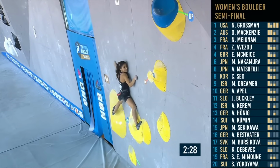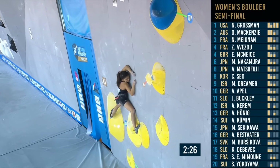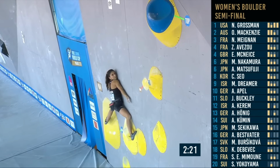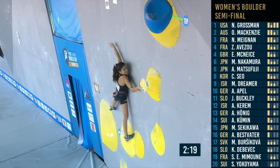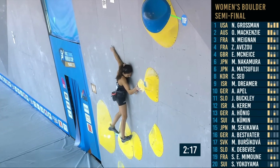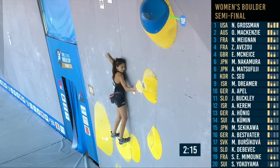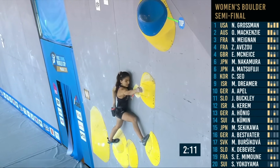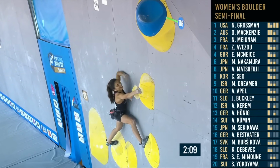Let's watch this again. She was crimping the edge of the wall somehow and then popped dynamically to a zone that is tiny and sloping. It's so bad. I mean, that's how you become such a crowd favourite. Yeah, it's true. You've got to earn that respect, and Natalia does. She does. And look at the smile.